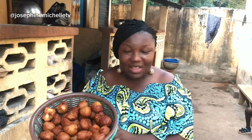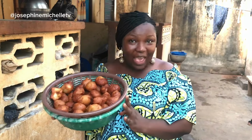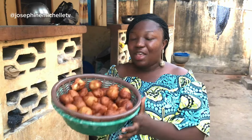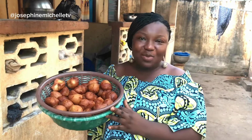Botokoin and it's ready. So like you can see, it's looking crunchy, yummy, smelling so good. If you are here, you know what I'm saying. It's so good. Oh, the aroma is so nice. If you leave me, guys, you know I'm a foodie. Maybe I can finish it, but I don't know. I cannot trust myself in this one, but it's so nice.